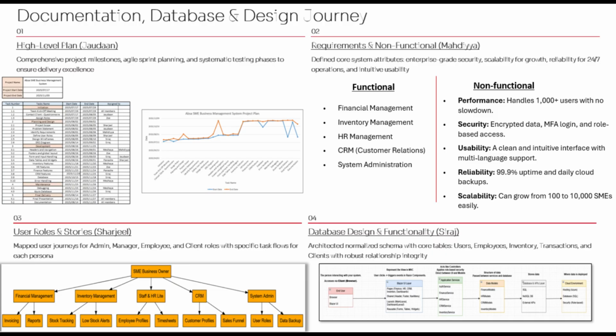One of the example user stories we had to help us make these 4 roles is: as a manager, I want to approve leave requests so that employee attendance is properly managed. These stories helped us design workflows that are realistic for SME environments.